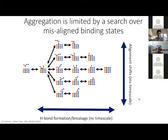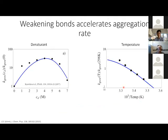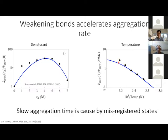Even at this really incredibly coarse-grained level, this model can make predictions. So for instance, we can understand the effect of denaturants and temperature on fibril elongation rates. In both cases, weakening the bonds causes an acceleration in the aggregation rate. This is an Arrhenius plot, so we're heating it in this direction, the bonds weaken, and the aggregation rate goes up. This is a consequence of the fact that most of your time in the aggregation process is spent trapped in these misaligned states.